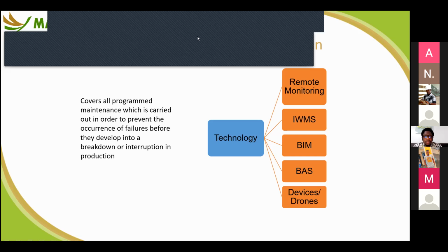So using remote monitoring, integrating IWMS, which is software that can be integrated into the building systems, like I explained when I was answering Jonana's question. When you have BIM or BMS and BAS, and you integrate them into an IWMS, you'll be getting data directly from the source, directly from where it's happening. And with that data, you can make decisions whether to act in a way that would prevent that equipment from failing or not. The same thing with devices and drones.